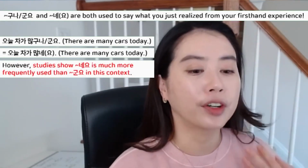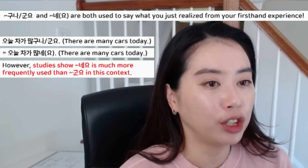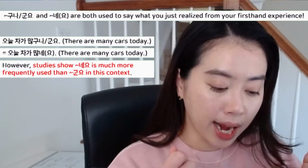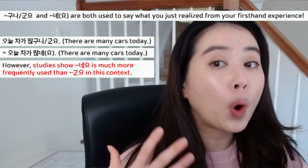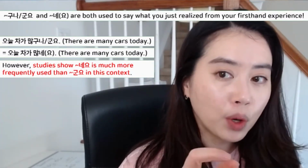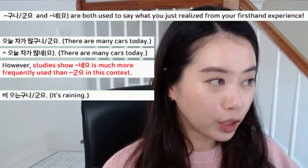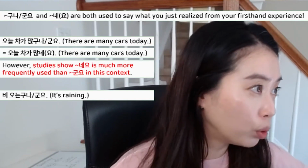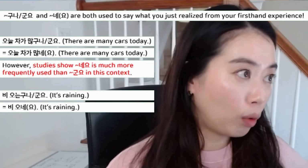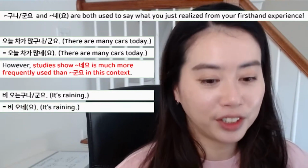Okay, however, studies show 네요 is much more frequently used than 군요 in this context. So when you see something, when you taste something, when you hear something, your own experience, first-hand experience, and you're reacting, 네요 is like 9 times more frequently used than 군요. You look outside the window, it's raining. Oh, 비 오는구나. 비 오는군요. Completely perfect. Same as, oh, 비 오네. Which one do we use more? Oh, 비 오네요. This is more often used.